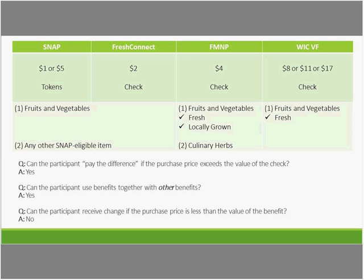For all benefits, change will not be given if the purchase price is less than the value of the benefit. A vendor may add extra produce to bring the value of the purchase up to the value of the benefit being used. For example, a participant might want to say, I have a $4 FMNP check. Is there anything else I can get to bring my total purchase price up to $4?